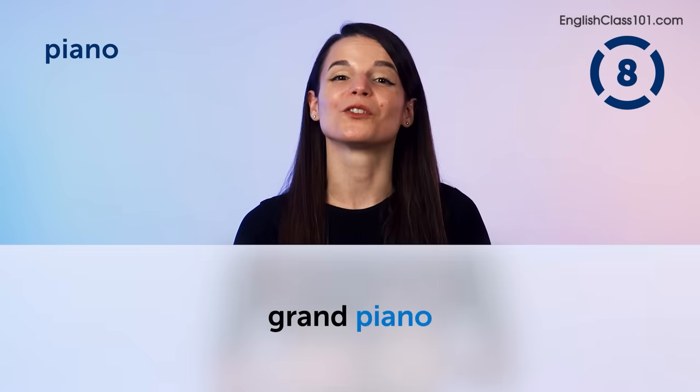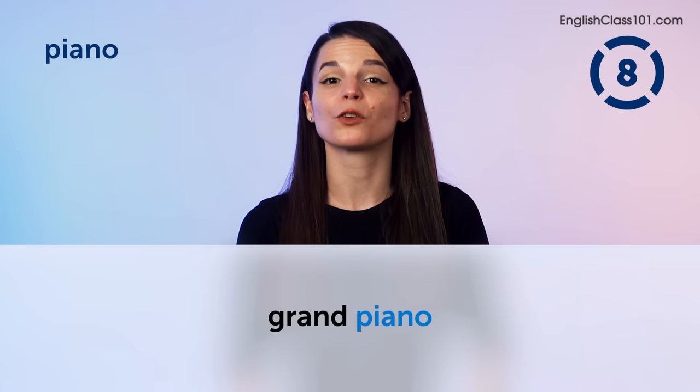So a piano can be very, very big, like the ones you see in concert halls, and we can also have digital or electric pianos, which many people have in their homes. Here's an example expression. Grand piano.